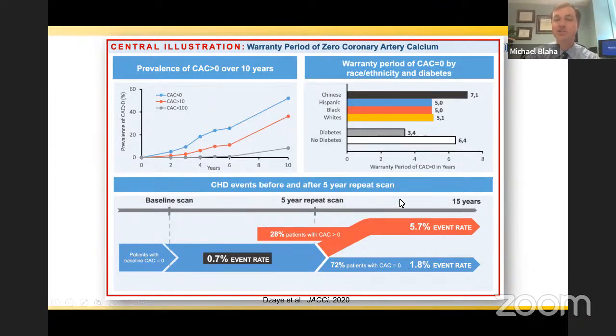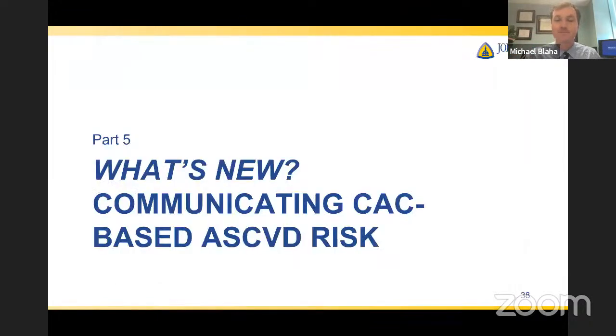And then it looked at the ensuing 10 years. Patients who had a score of 0 and then a score of 0 again had only a 1.8% event rate over the coming 10 years. But patients who converted to a non-zero calcium score had a middling event rate of 5.7% over the next 10 years. In other words, you can differentiate patients quite a bit with a repeat calcium score. So I think the future is thinking about tracking patients over time to look for the development of the earliest manifestations of atherosclerosis and thinking about risk appropriately.